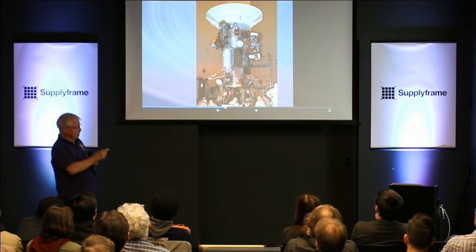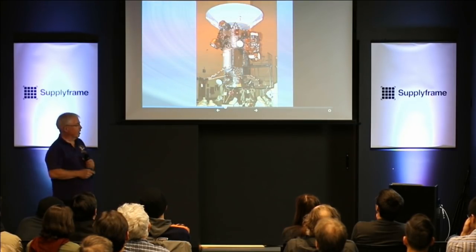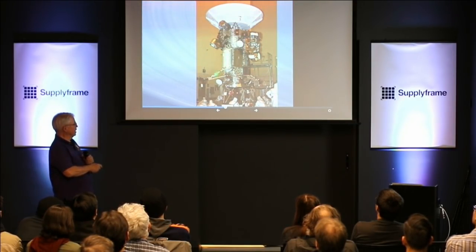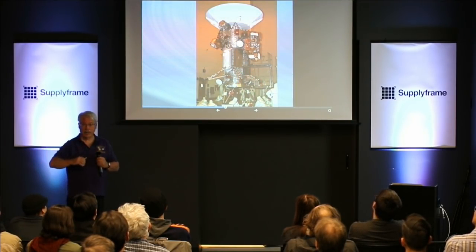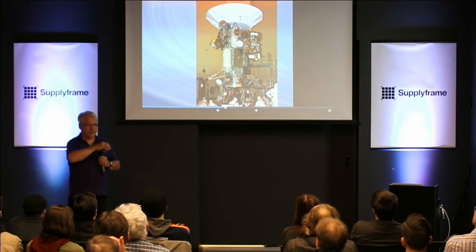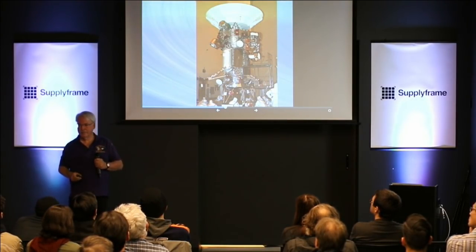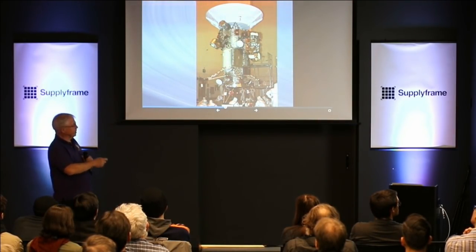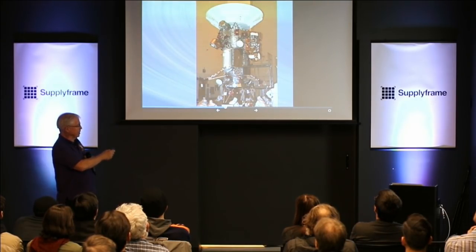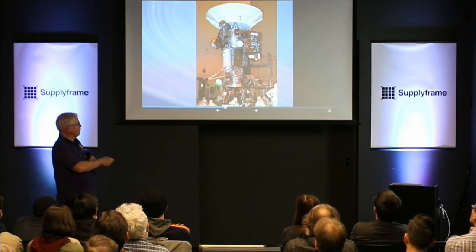So normally, to control the spacecraft, you can use one of two ways. You can use these little rocket thrusters. There's 4 struts coming out at the bottom, and you just make little 1 Newton rocket thrusts. But for finest pointing, for pointing your cameras, you'd use these reaction wheels.